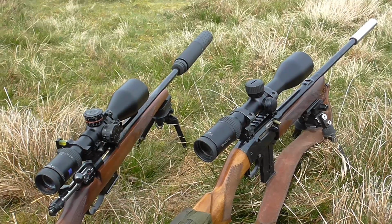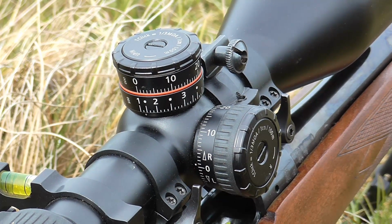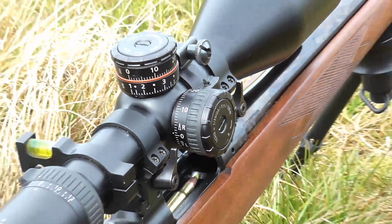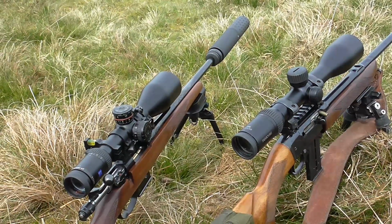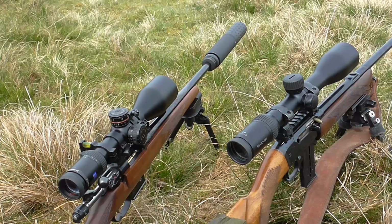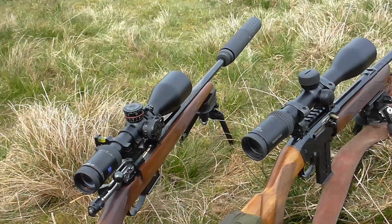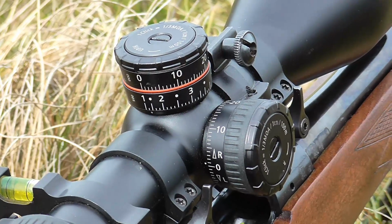You'll notice that this HT here is a very rare model with the ASV Plus, which I've actually slightly modified on the elevation, but it's also got what I call proper clicks on the windage. So it's not quite a fair test, but I'll say this, for a tactical shooter of any type, there are very few 3-12s with decent turrets. PM2 is one that springs to mind.